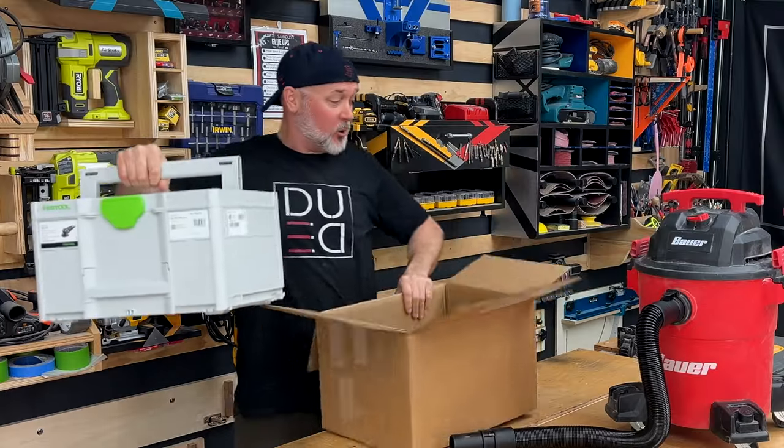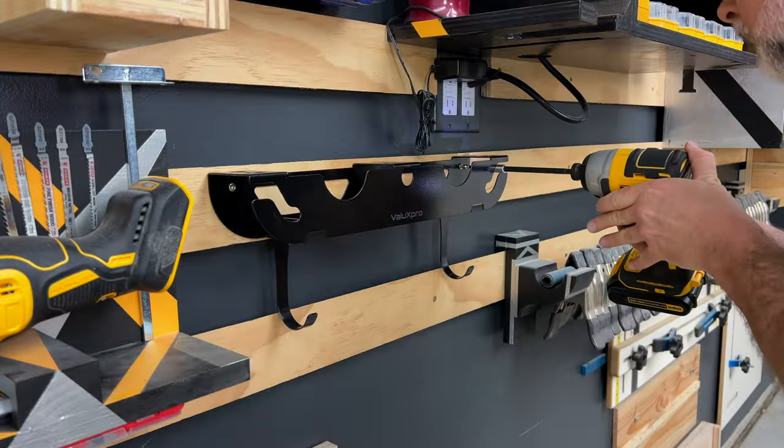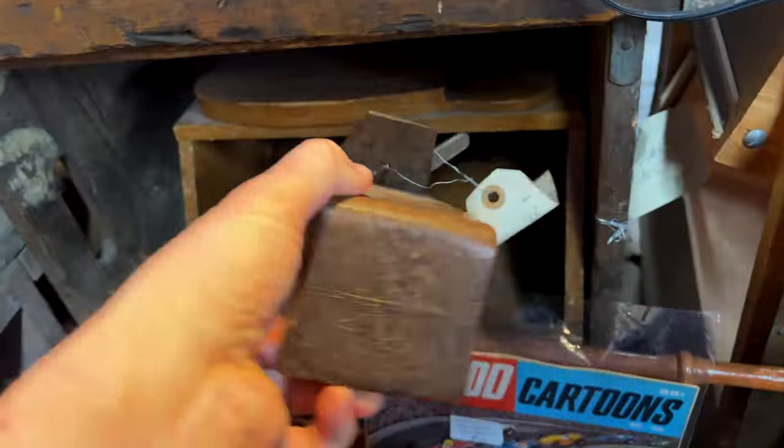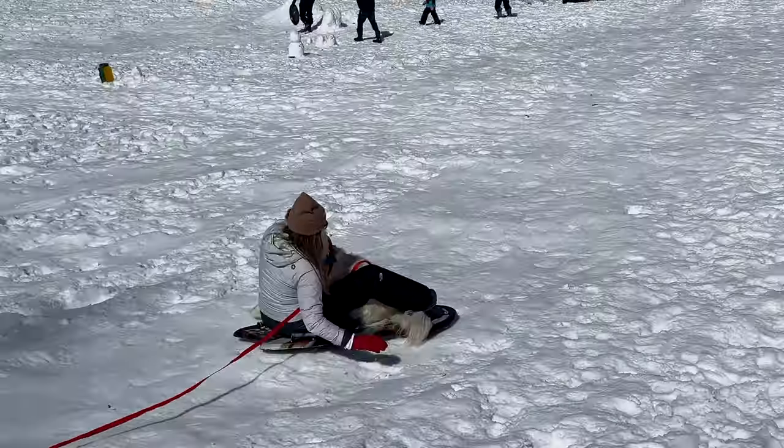My first Festool sustainer. Oh my goodness. Let me show you what else.